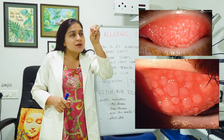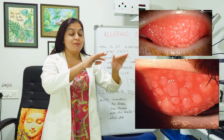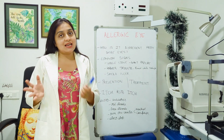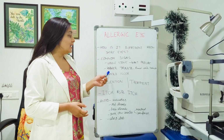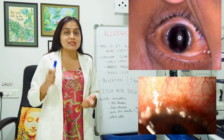So the follicles are more dot type and yellowish, while the papillae are bigger and more reddish, like velvety, right? So giant papillae are seen in allergic conjunctivitis, another way that we differentiate sore eyes and allergic conjunctivitis. The next is the Horner-Trantas spots. This a lot of patients will be able to notice.